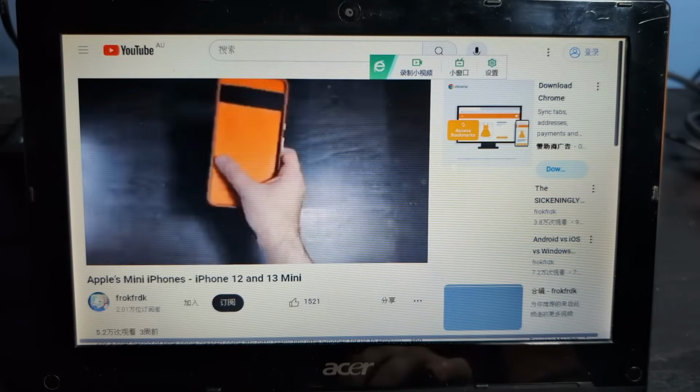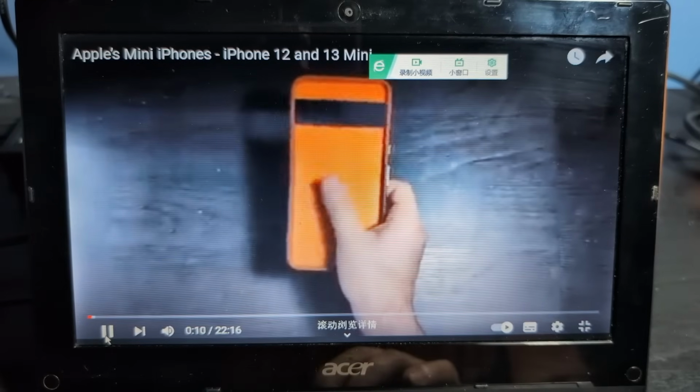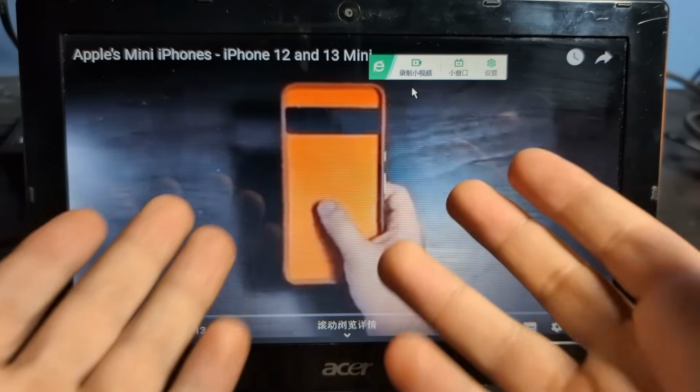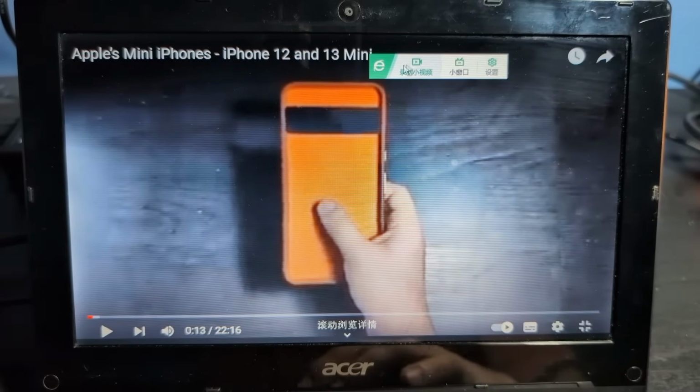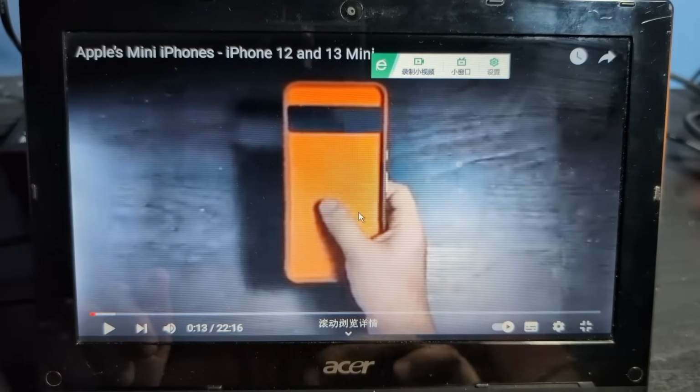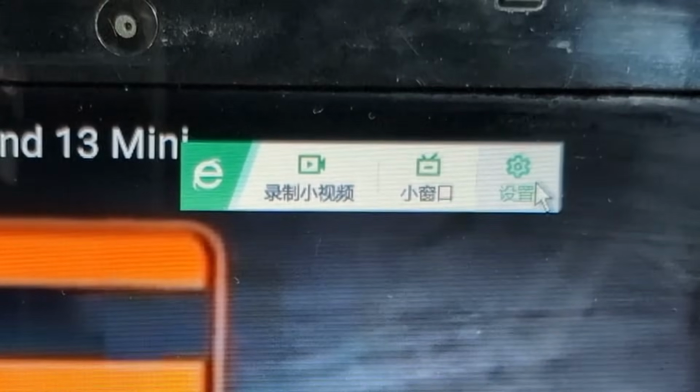Okay, it's going real slow. It's frozen. Yes, there we go. Stop playing for a second. So, we're in a full screen YouTube video in 2024 on Windows XP with whatever browser this is. I don't know how to get rid of this. What quality?